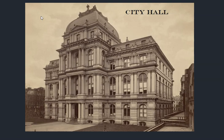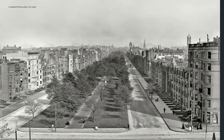An old city hall. See the basement windows there? Mm-hmm. So we know for a fact that this goes down. And if this goes down, they would have had to dig a very large excavation to begin the build on this. And that's something that would be very difficult for that period of time, without the heavy machinery that we have nowadays.